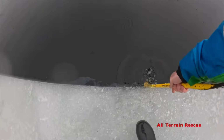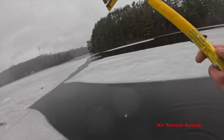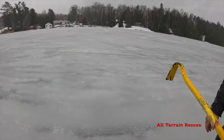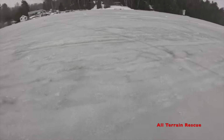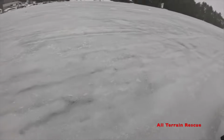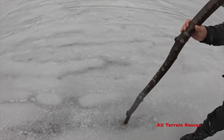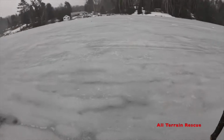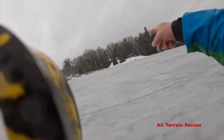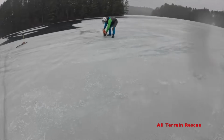Right here, we've got how much ice? 7 inches. I think we still got to get to the other side of this here, though. Because look, there's nothing there. Yeah, it's not gonna sit a car. We're gonna have to get back to where you can see the dust from those 2 holes. That was good ice where we drilled those holes.